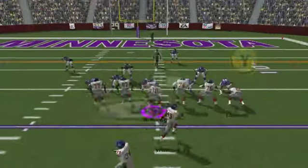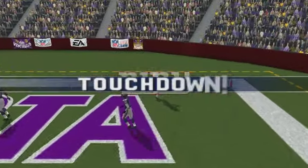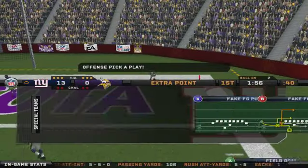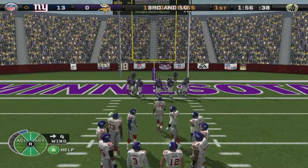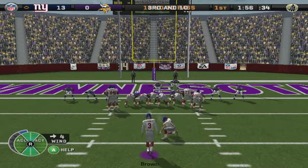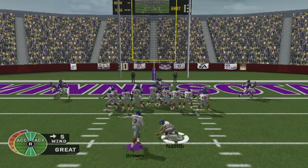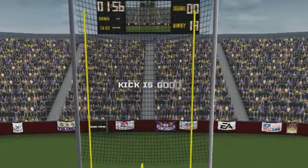The Vikings come out in a nickel package. Goes to the end zone. He's got it. Touchdown, Giants. You better kick it here. Set. The point after is good.